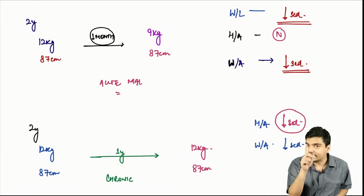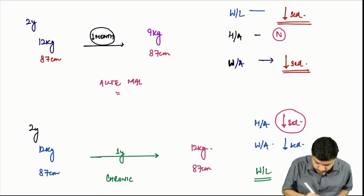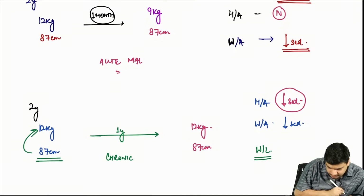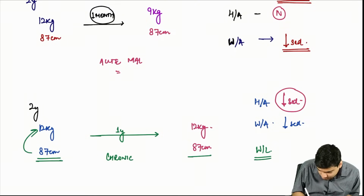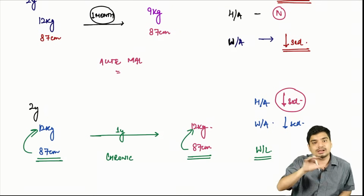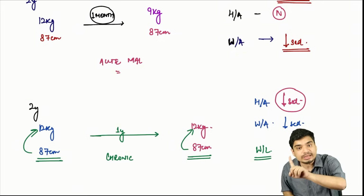But look carefully at weight for length. If we look carefully at weight for length, for 87 centimeter, the weight was 12 kg. The ratio is maintained the same. For 87 centimeter, the weight is still 12 kg. So in chronic malnutrition, the weight for length can actually be normal.